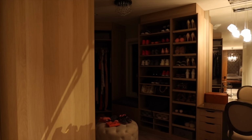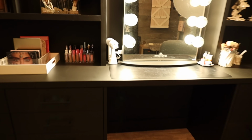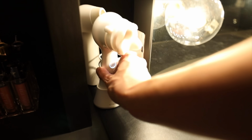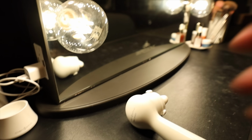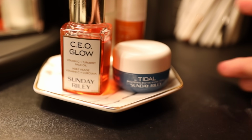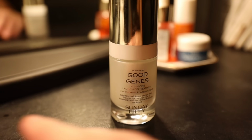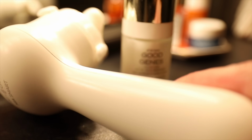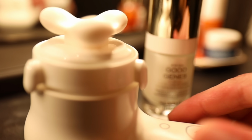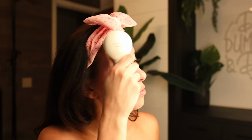Then the last thing I do is my skincare. So I go into my beauty room just because that's where I keep all of my skincare, and I put my serum onto the Clarisonic. With the Clarisonic, you can customize your own routine using the app. So I put on the Sunday Riley Good Genes. It's a lactic acid serum. I've been using this for a long time. I love it. This whole little routine is what I've been doing for a while, and it is amazing. So I will go through with the Clarisonic and that lactic acid treatment for about 30 seconds to a minute.